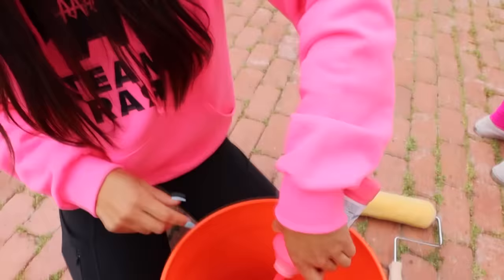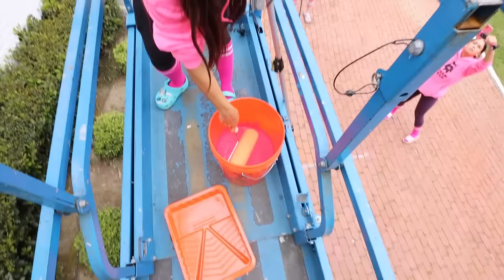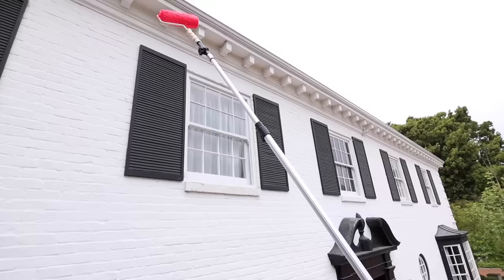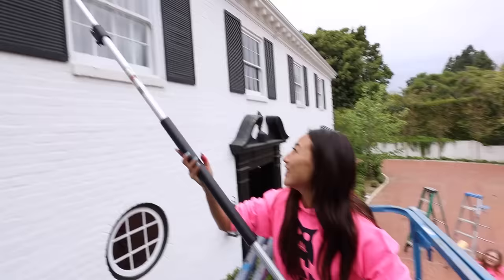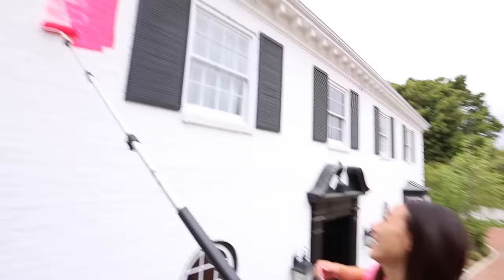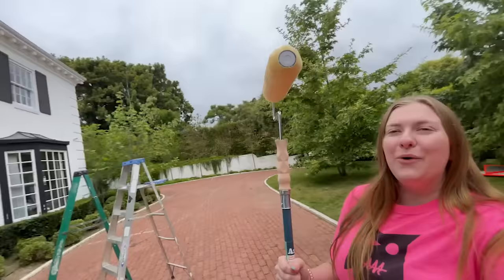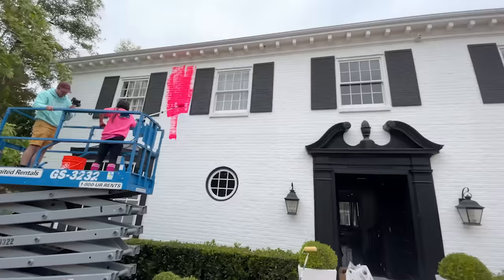First things first, we gotta paint the house pink. Alright, we're ready to go. The first painting. Woo! Whoa! Yo, this is gonna be so sick! Alright girls, let's get to work! All right, Liz just did the first part of the house. Now Denise and I are gonna go start on this side of the house and get painting. Are you ready? Let's go.